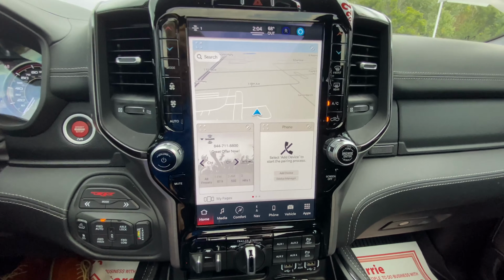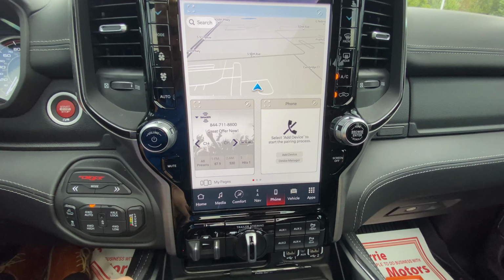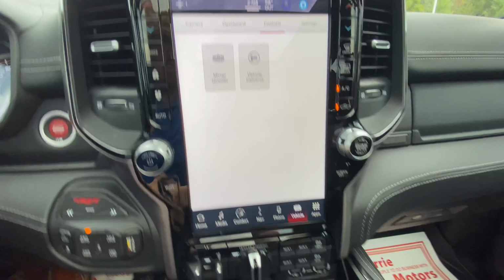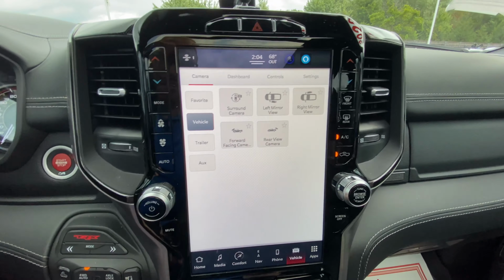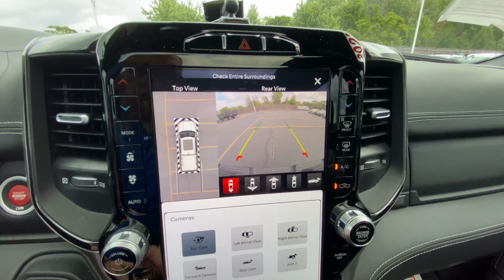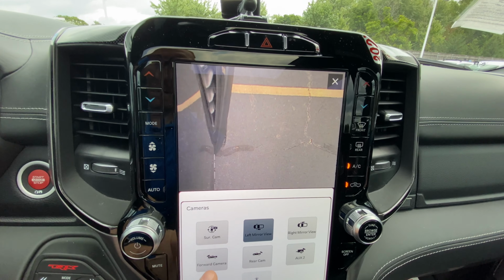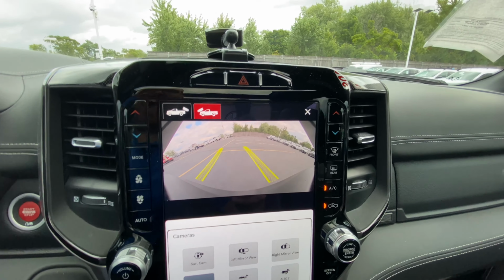I'm assuming we have Apple CarPlay and Android Auto. In here, you have everything Bluetooth. There is a wireless phone charger in here. Let's see here. Yeah, camera vehicles. So surround camera. All right, so we have our 360 degree. We have our left mirror, our right mirror, our forward facing camera. I like that. It shows the angles that you're going.